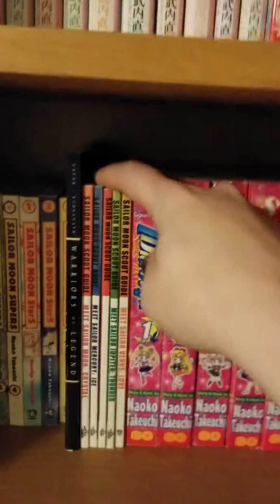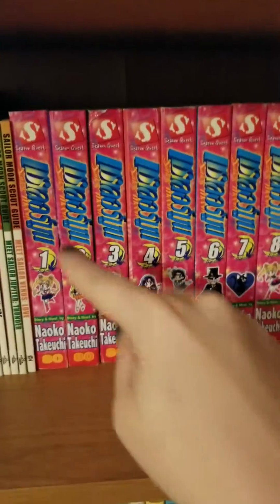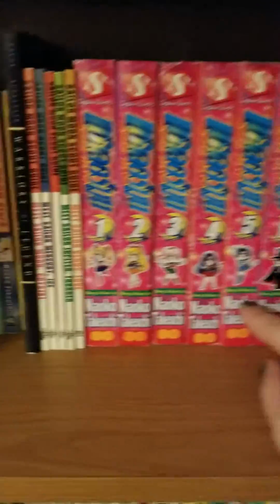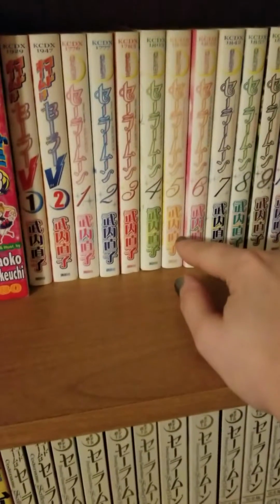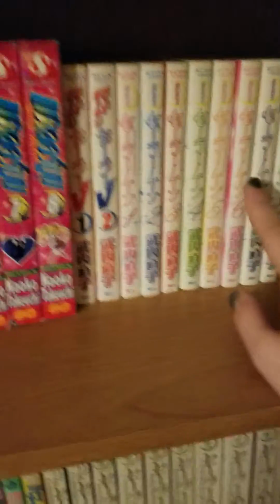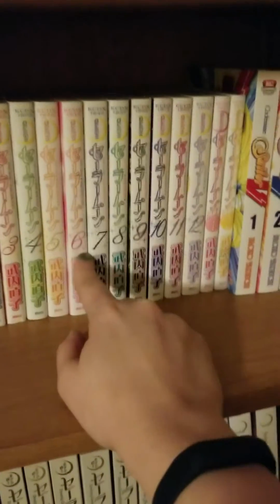See, these ones are just extra ones. This one's a fan-made book. A Thai language one. There's nothing really special about those. These ones are the newer, so second format. And these ones, mine are all first editions.